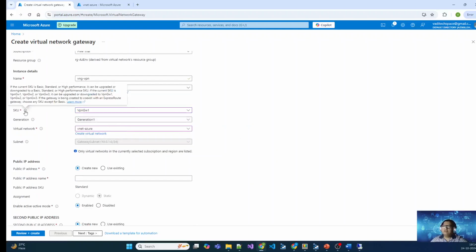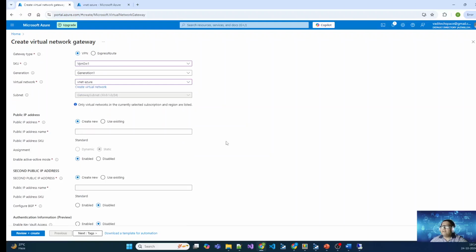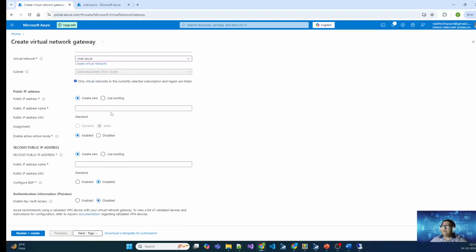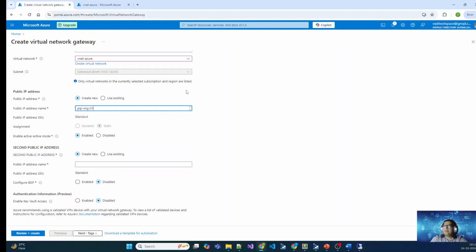These are the various SKUs, based on which the number of connections and the bandwidth will change depending on the SKU you select. Okay, and now the gateway type is VPN, which is what I'm going to select. And here I'm going to say yes, I want to create a public IP, of course. So I'm going to say PIP for virtual network gateway. This is one.